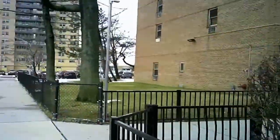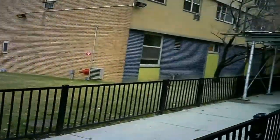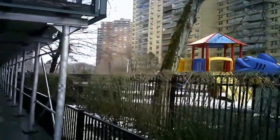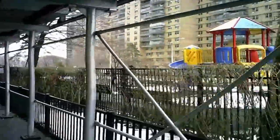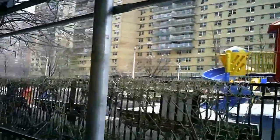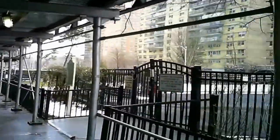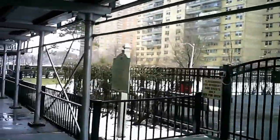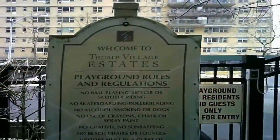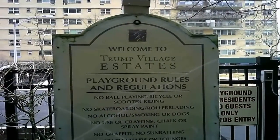They built some tall bushes for privacy for the playground. That's again building 3. Across from the playground, and building 4 will be over my left shoulder at this point. It used to be kids could come and play in all the playgrounds here. They were open, but now they restricted access, so you can see where it says "Welcome to Trump Village Estates." They don't even mention what the building numbers are anymore.